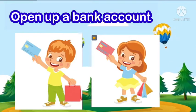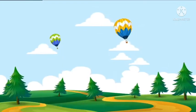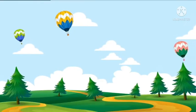Open up a bank account. Kids, once your piggy bank is full, ask your parents to take you to the bank to open up a savings account. That's the end of our topic for today.